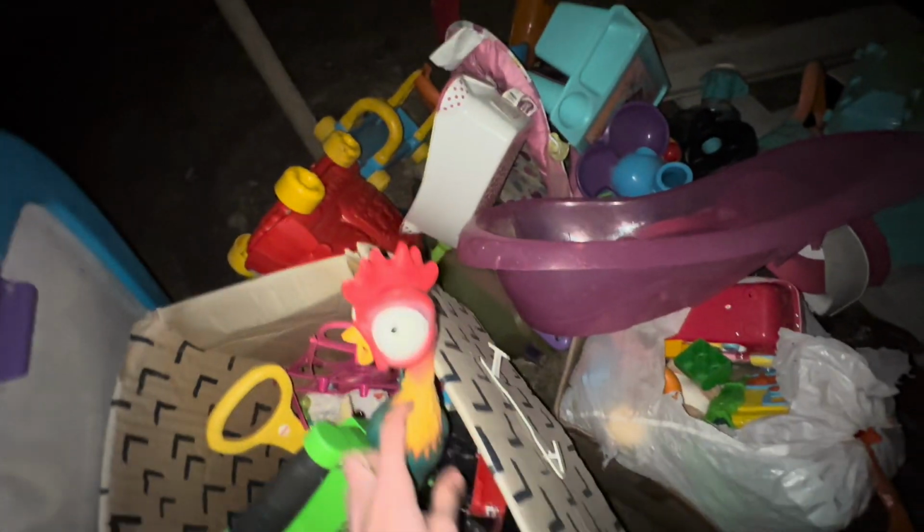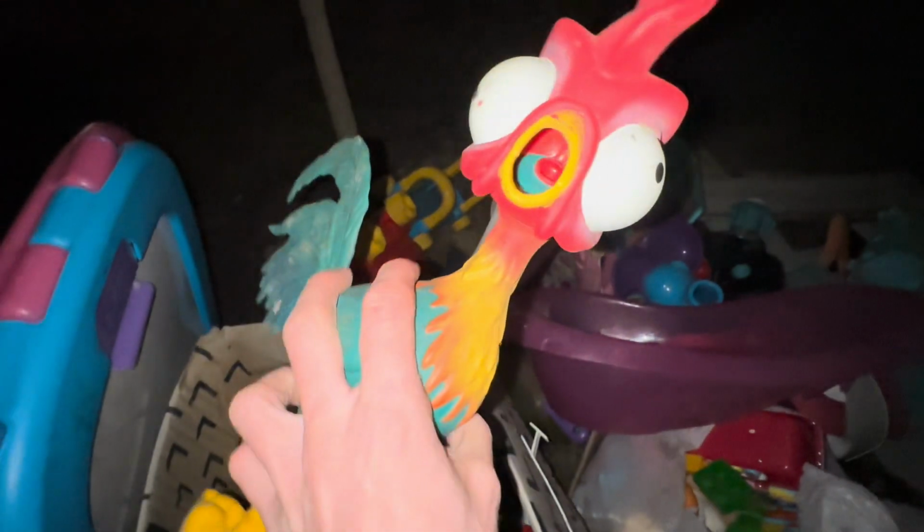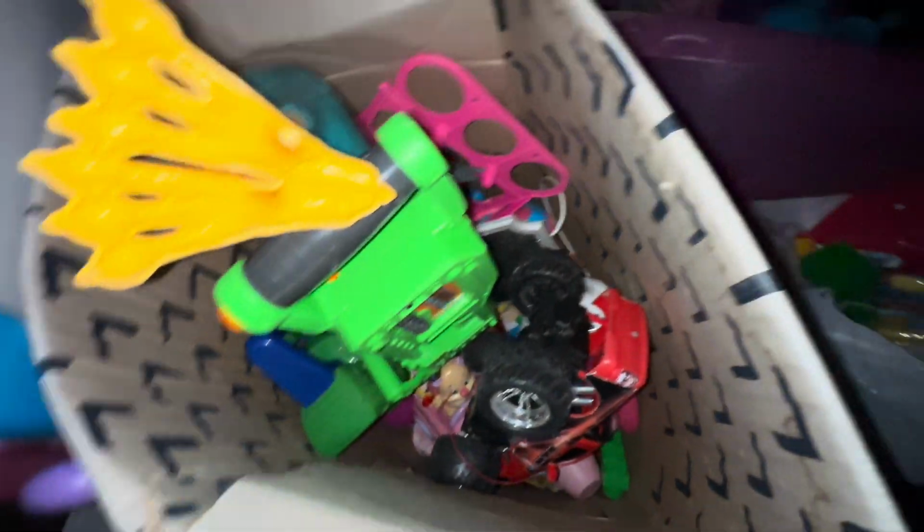This is the chicken from Moana. Oh, here's the chicken from Moana. Wonder if that's like a game, because it's got like a hole in its mouth. If it was just the figure, I would take it, but I don't know what it's supposed to have. And then I think Moana doesn't have his pants on, so we'll leave Moana too, but we'll take this Nerf gun.